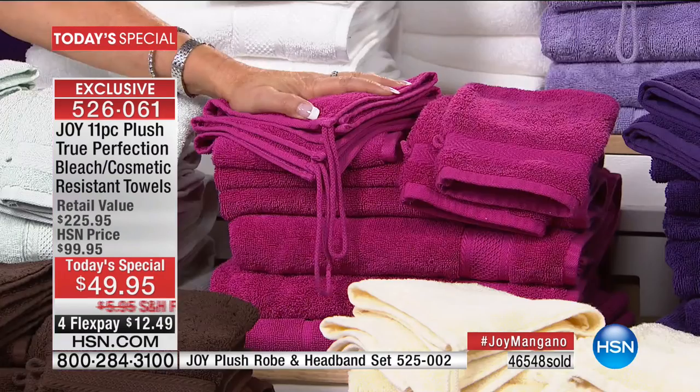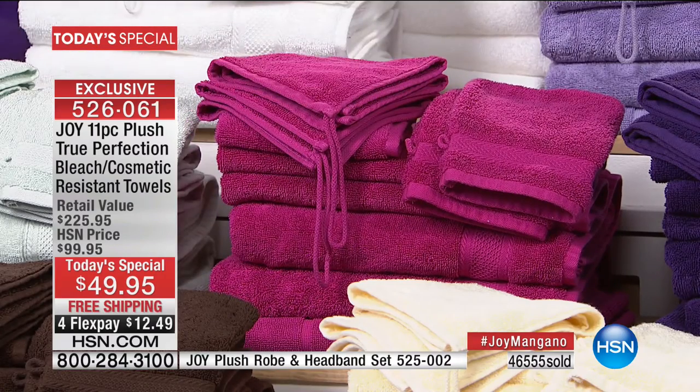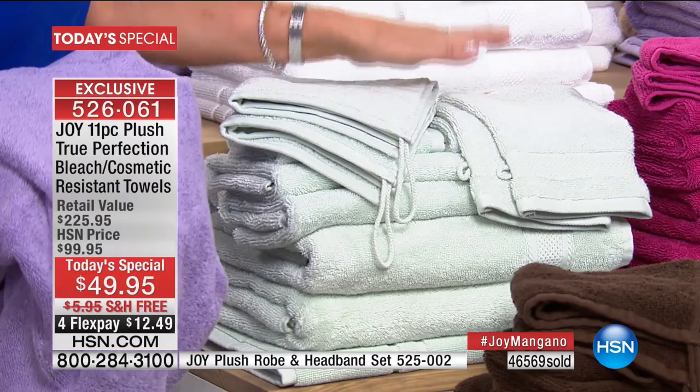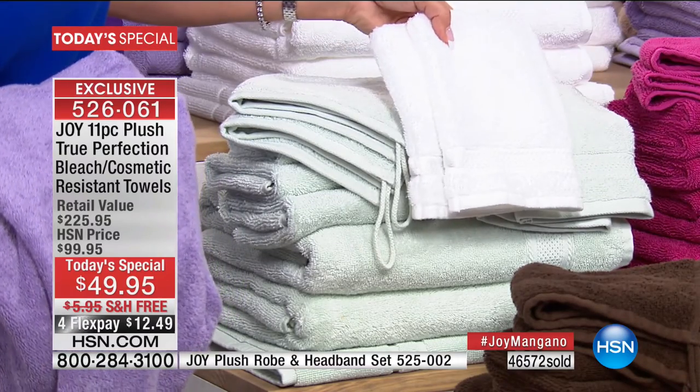The fuchsia. This is so fabulous. I mean, if you have the travertine, the neutral bathroom, and it's this pop of color. Fabulous. Want to feel like you just went to a spa? That gorgeous aqua. Look at the aqua with the white. That's how pretty. Spectacular, fresh.